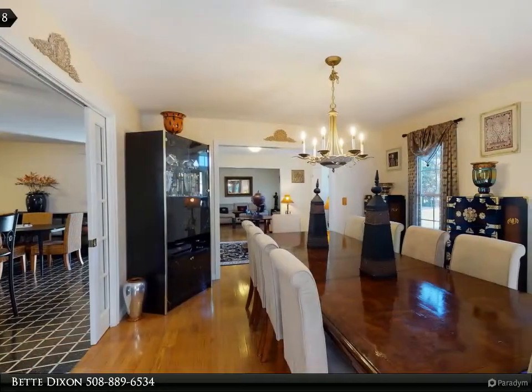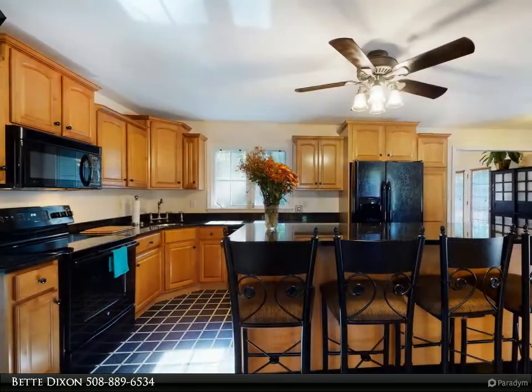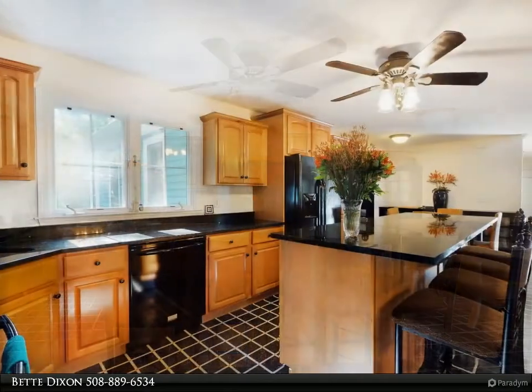You can also avoid the winter frost by parking in the 2-car and let the plows do the work for you. Large wood deck, Mansard roof. Nestled at the end of a cul-de-sac surrounded by trees just adds to all the reasons this is a must-see home. Call now.